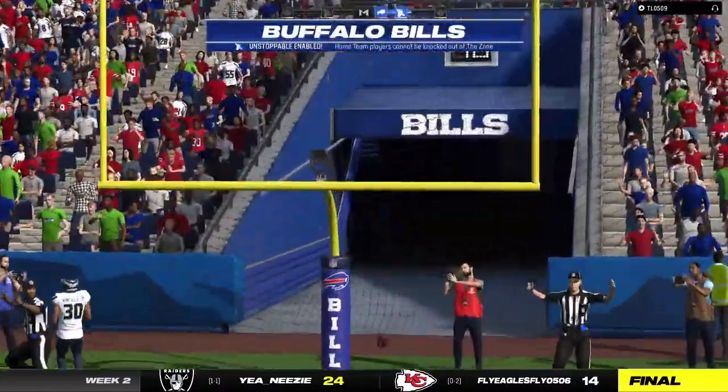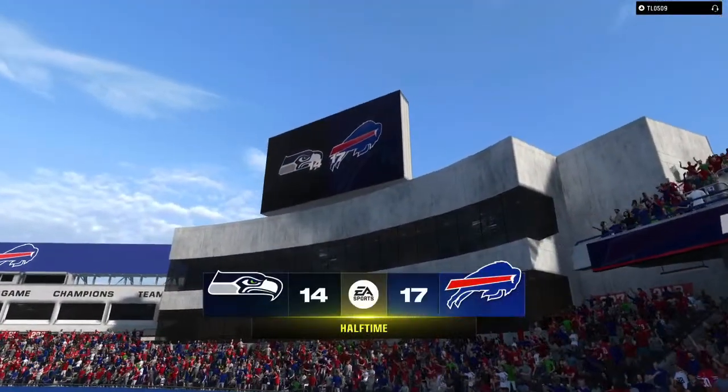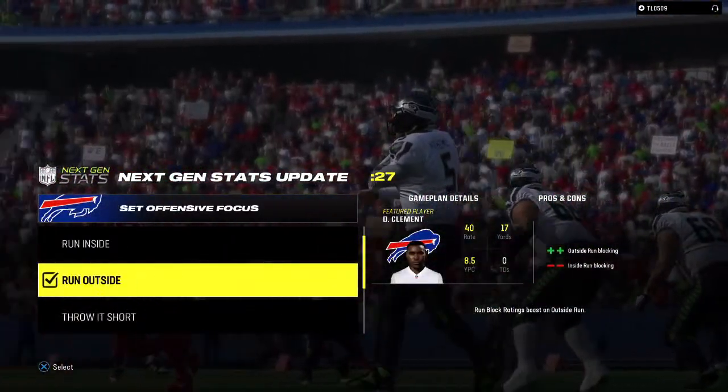The kick by Bass is good. And that will do it for this first half. That's it for the first half. 2 more quarters to go. We'll have plenty more to see after the break.